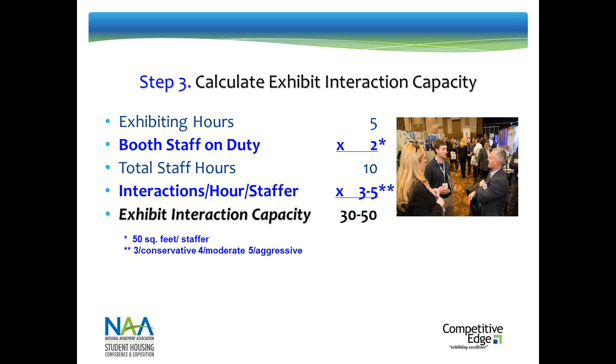Okay? So if I'm in a 10 by 10 booth with 2 people and I'm playing this conservatively, I have the capacity for 30 face-to-face one-to-one interactions during the exhibit hours. If I'm playing it aggressively, 5 interactions per hour per staffer, I have the capacity for 50 face-to-face one-to-one interactions.